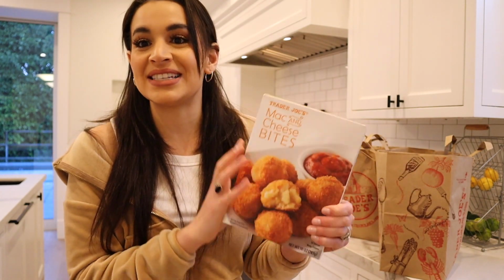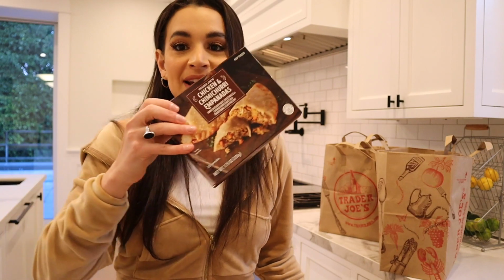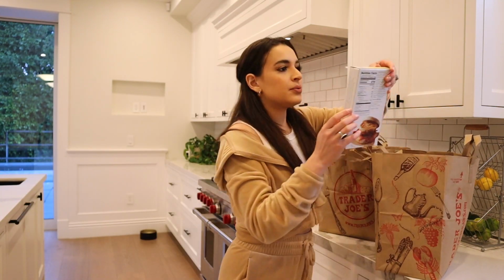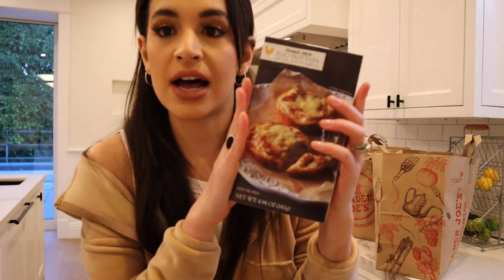I love putting these in my air fryer. I'm gonna put these in my air fryer. It's one of my passions, getting frozen snacks at Trader Joe's and putting them in an air fryer, because I feel like it makes it healthier. I don't know. Next, I started getting a little bit random with this egg frittata.